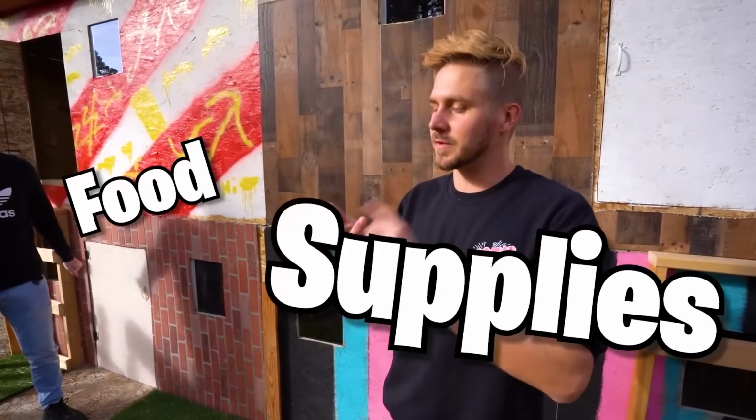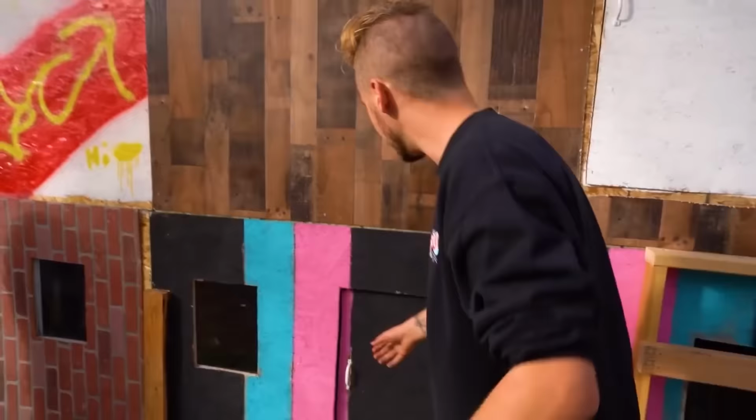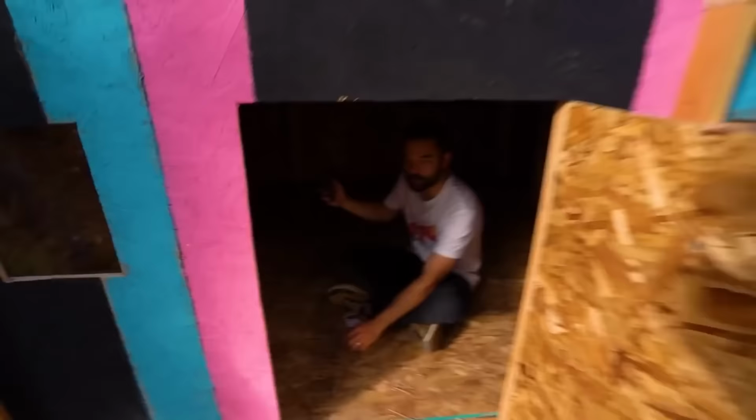So for this overnight, we each are going to get $500 to decorate, get food, supplies, clothes, whatever you need to survive overnight. You guys ready to go to the store? I'm doing a pano.